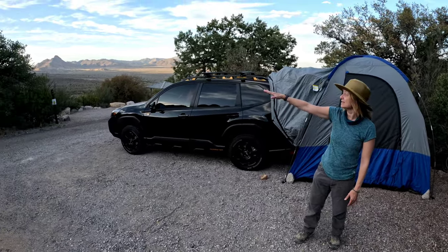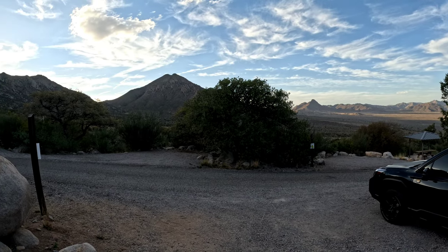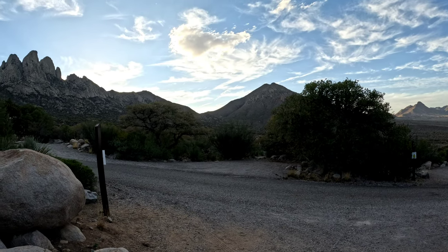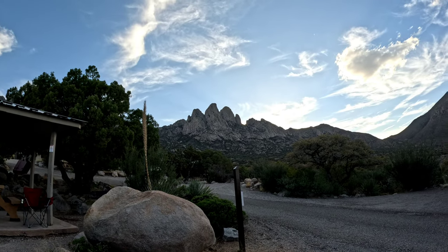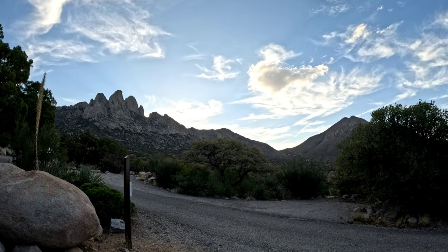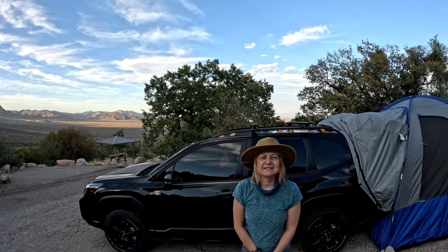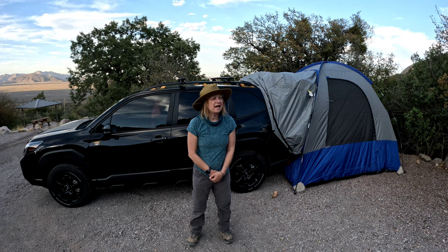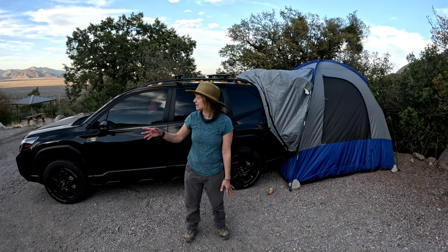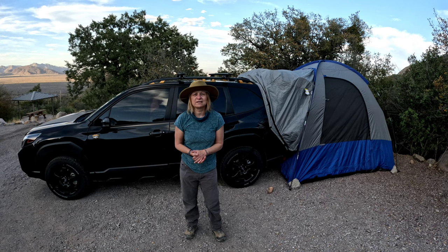We are staying in a beautiful area, and if you want to go ahead and pan around the scenery, we are at a campground called Aguirre Spring Recreation Area in between Las Cruces and White Sands. This campground is $7 a night. It's awesome. We actually have a very nice campsite with a great view. It's getting close to sunset right now here in New Mexico.